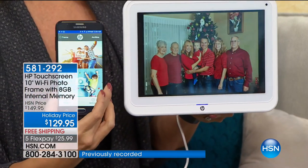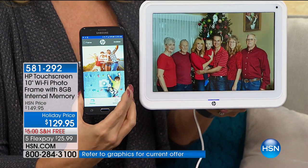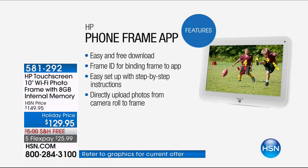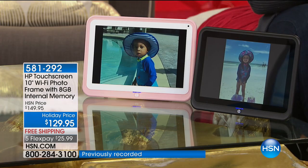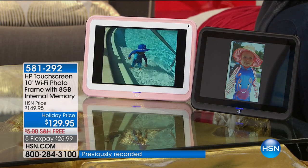You're going to be able to download the free HP app. So when you download this free app, and you can download it on everyone's phone in the entire family, they are going to be able to now share every memory that happens right to that frame, no matter where it is. You just need to set up the frame in a spot where there's Wi-Fi. So just make sure there's Wi-Fi there, and that's literally all you need to do. You could be out on the go sending pictures instantly to this frame, and it pops right up. It gives you this beautiful little announcement.